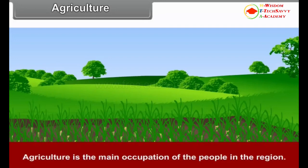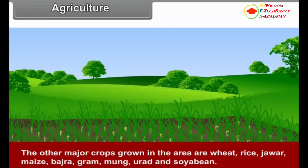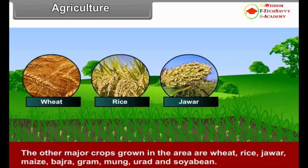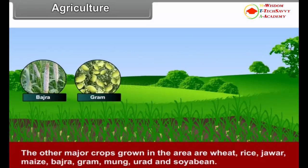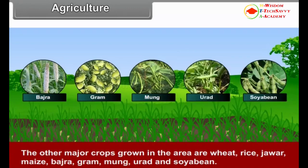Agriculture. Agriculture is the main occupation of people in the region. Cotton and soybeans are important cash crops in this region. The other major crops grown in this area are wheat, rice, jowar, maize, bajra, gram, moong, urad, and soybean.